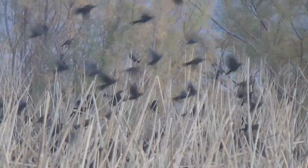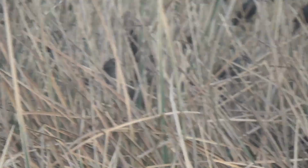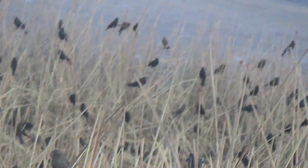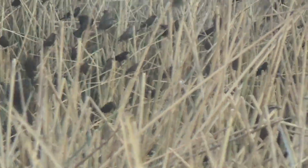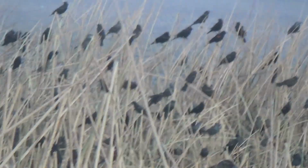It takes the blackbirds a little while to find that perfect reed to roost on for the night, and that provides them a little bit of protection from the predators such as the coyotes and bobcats and things that like a nice fat blackbird for dinner. It takes them considerable time to find that perfect reed to hang on to spend the night, but eventually they will, and they get started early of a morning and head out to some of the farmland to catch bugs and eat a variety of different seeds.